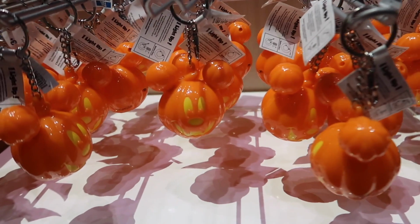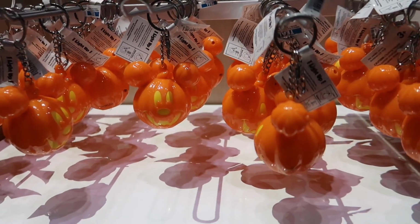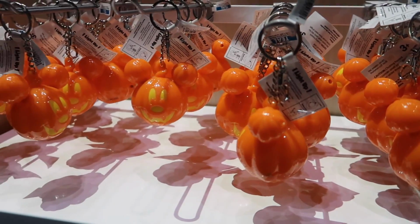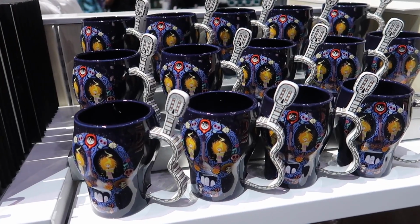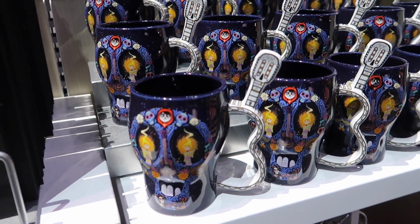I didn't realize they had these light up Mickey keychains. Have I not seen these? Am I forgetting? Is my mind slipping on me? Could be, I don't know. Either way, those are cool. And I really think this mug is something else. I haven't seen this. The guitar handle, so you can shred while you have your coffee.